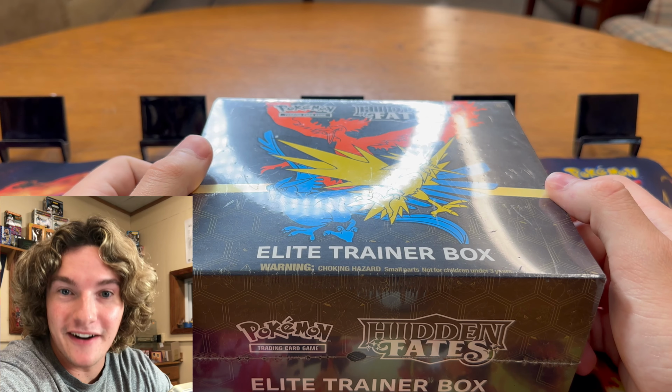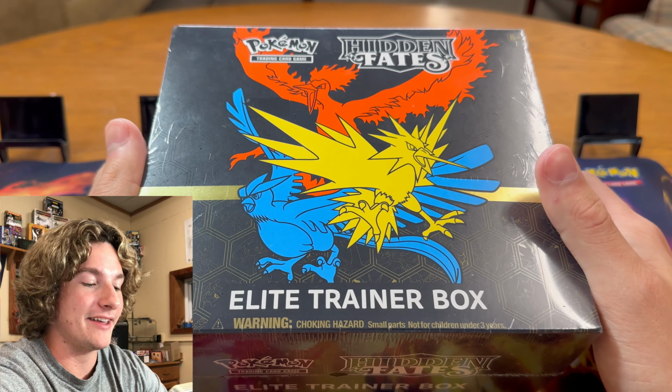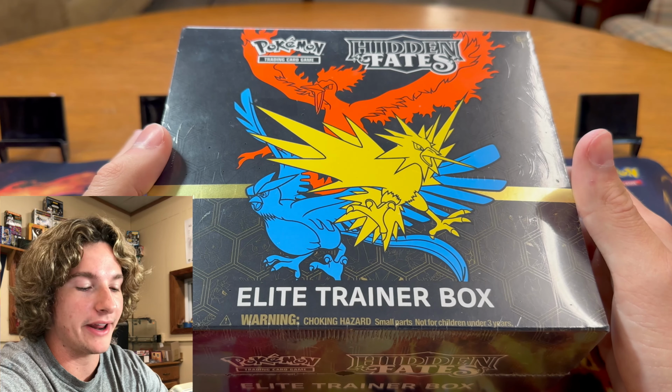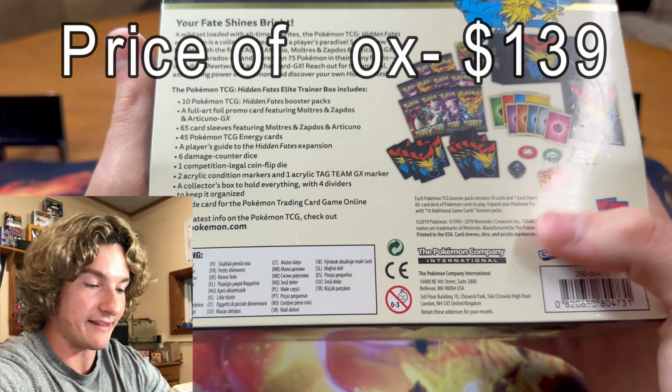Hopefully that shiny Charizard gave you guys a hint. Today, we are opening a Hidden Fates ETB box. I got this for $139, so I got a good deal, but they run you between $170 and $200. And these boxes are from the year 2019.